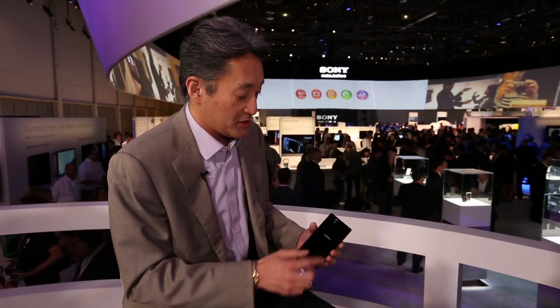And also, we're probably very famous for image sensor technology as well. And the Xperia Z has a 13 megapixel Exmor image sensor installed within this very thin form factor as well. So some great picture and video taking qualities. And also obviously all the signature apps from Sony, as well as connectivity to our network services. And it's also waterproof as well. So it's a fantastic product.